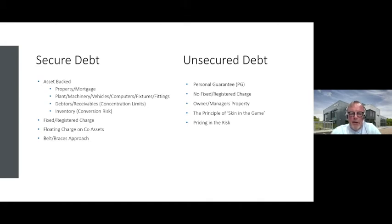So there will be a rule that says, well, we'll offer you a facility of £1 million, but no one debtor can exceed a certain level. That's known as a concentration limit. Inventory, there'll be some conversion risk to them. So inventory finance is quite difficult to get. It's notoriously tricky these days. And the conversion risk really is just what the lender's looking at in terms of their ability to sell that inventory in the hopefully unlikely event that the loan ever goes into default.